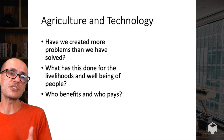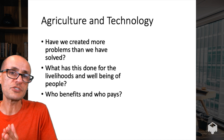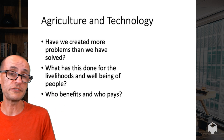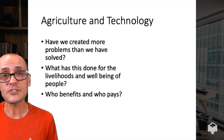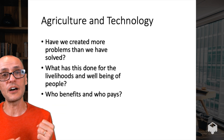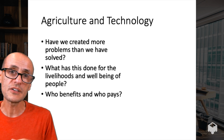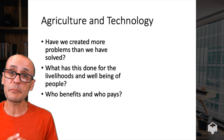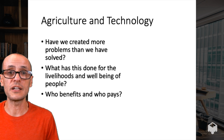All of these dimensions really bear on the question of how technology actually benefits agriculture. How does it actually benefit people that are involved in agriculture? And as you will learn throughout this class, there's no simple answer to this. Whether you look at it from the perspective of economics or the environment or the people actually involved in agriculture, you're going to gain very different perspectives on the value of something like technology in agriculture.